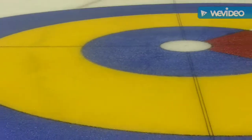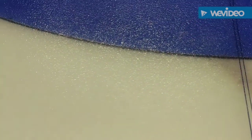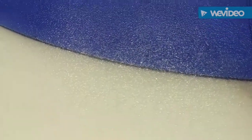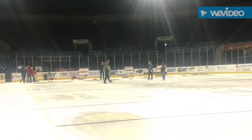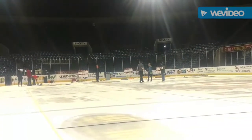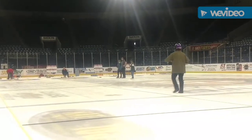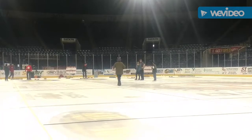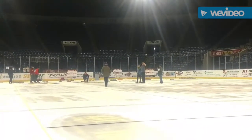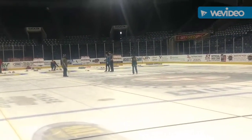The reason they do the sweeping, and let me see if I can get closer to the ice and see if you can see it. You'll notice the ice is kind of bumpy there. Those bumps are called pebbling. And the reason the sport is called curling is because when you release the stone, you give it a little bit of a spin and it will turn or curl because of the friction of the stone turning against the bumps. The sweeping smooths out the ice, that not only allows the stone to go a little further, but it also reduces that friction and reduces the curl. So they have to decide based on how that shot goes whether or not they want to sweep or let it go and take the curl.